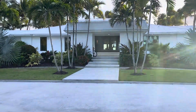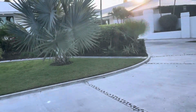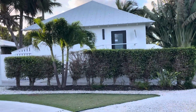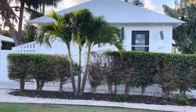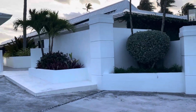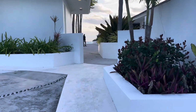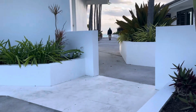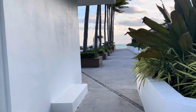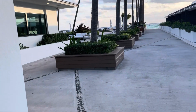So we'll do another video on the inside of the main area. This building here is where their little sundry and gift shop is. This is where most of the hotel rooms are. It's down here. And you can see that beautiful ocean at the end. A little bit of a windy day today, but temperatures are pleasant.